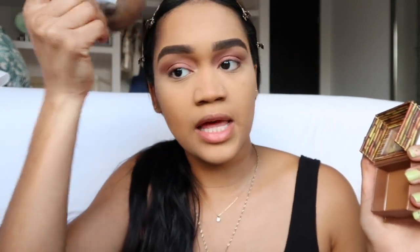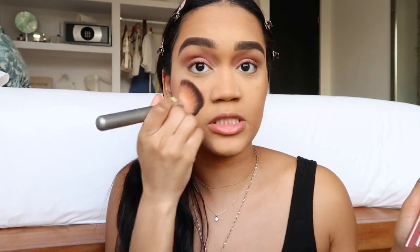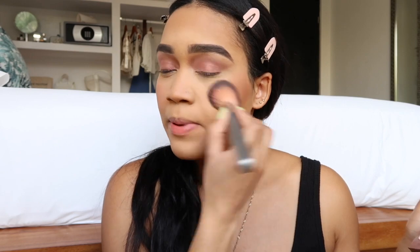is life. It's my favorite bronzer. You guys already know, Tarte blush palette from like 2015. This has been with me for 5 years. It's crazy, but it's my favorite. Super bright pinky blush. I'm also gonna apply some on the forehead to make it blend into my bronzer, and apply some on the nose.